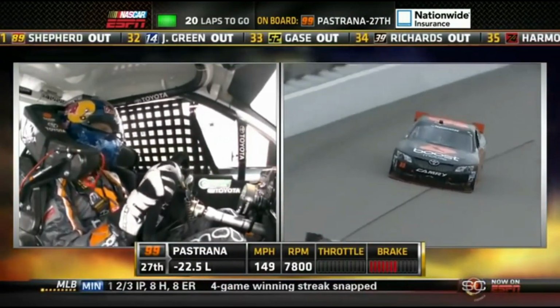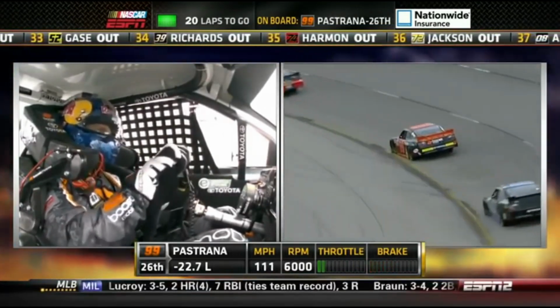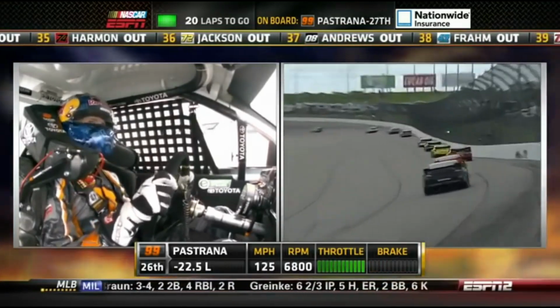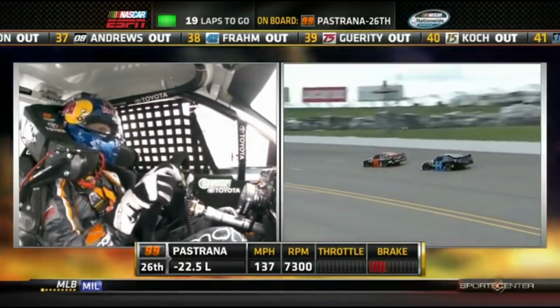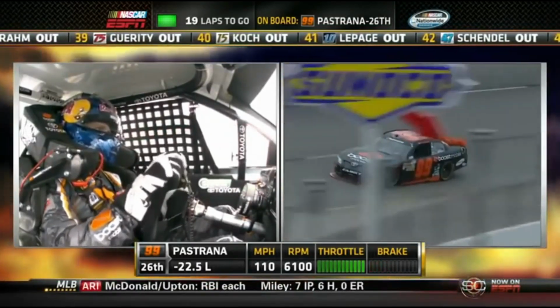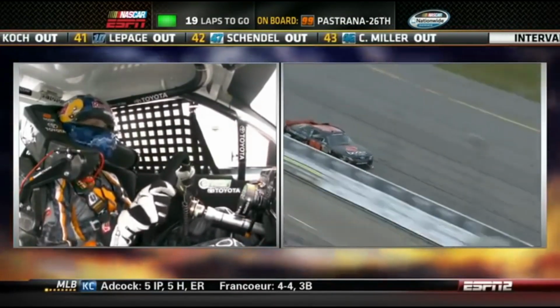He's done a nice job today. He really has, yeah. He's run well. So making some passes, making competitive passes, and did well until he had that issue. And now Travis learns the hard part about NASCAR, going back out onto the racetrack when you're many laps down, having to race hard but not get in anybody's way either.